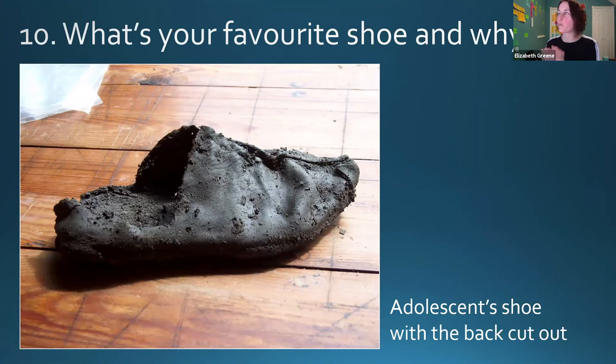And I've already actually shown this one. And anybody who's heard me talk actually knows that this is my favorite shoe. Oddly enough, I think I found it. I have a picture of it from the field. It's from 2004, I believe. But this is one of my absolute favorite shoes, and that's because of the cutout, the back cutout. It's an adolescent. So let's just say somewhere between 10 and 14. It's hard to know exactly.